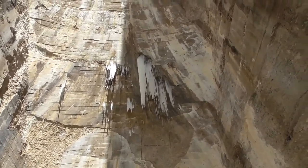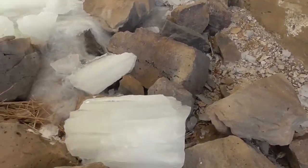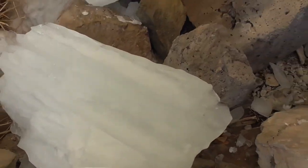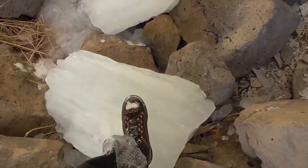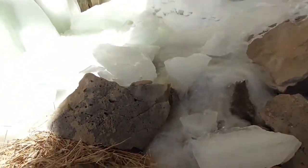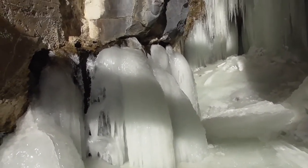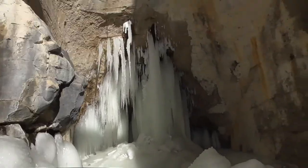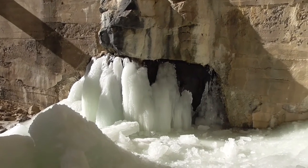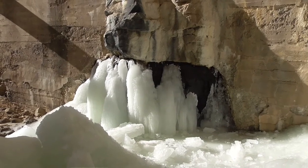Looks like there was a larger mass of icicles on the ceiling that recently fell to the floor. You can see how big this chunk of ice is, and that's just a small piece of it. It's probably good I wasn't here when that fell. Got sort of a frozen waterfall effect over here where the water's dripping down on this big rock. That was a smaller icicle that just fell from the ceiling. Well, there's a nice view of the frozen falls with the sun kind of behind them or off to the side.